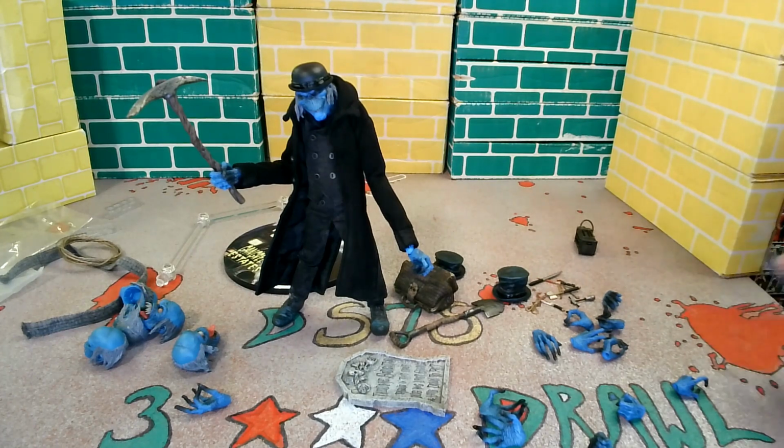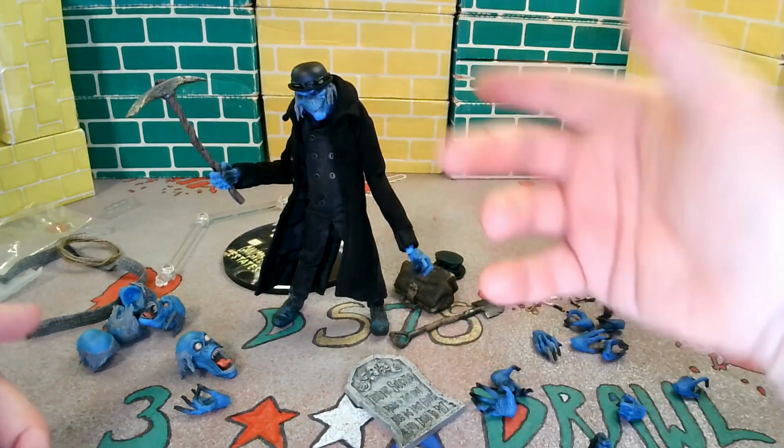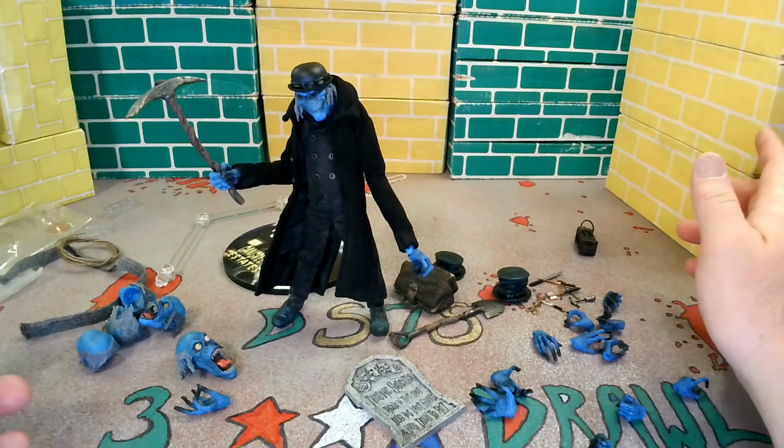So is this something you guys are interested in? You like these spooky characters? Do you collect the Mezco line of figures? I know a couple people that do and absolutely love them. But he's everything I was wanting him to be, other than maybe the light up eyes, but we'll see.